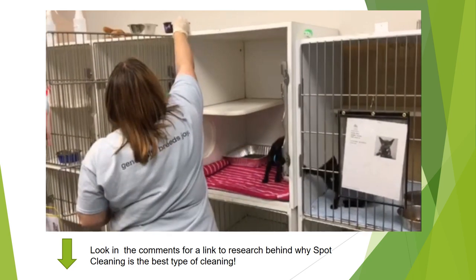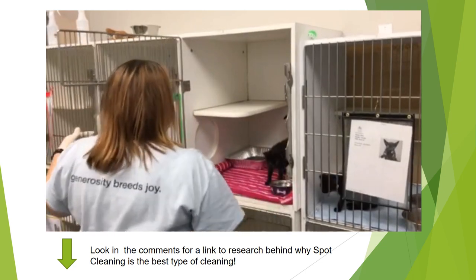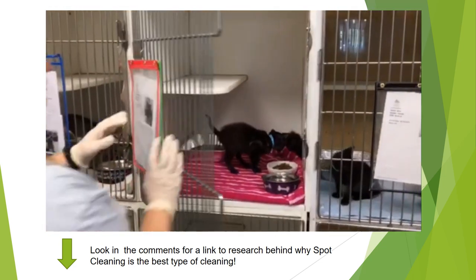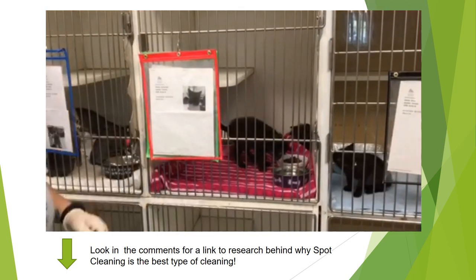Now we're going to reset up the kennel, and we always want to put the food and water as far away from the litter box as we possibly can. It's really important to remember that if there is an animal in the kennel, we never want to spray disinfectant or remove all of their food bowls and blanket every single time.